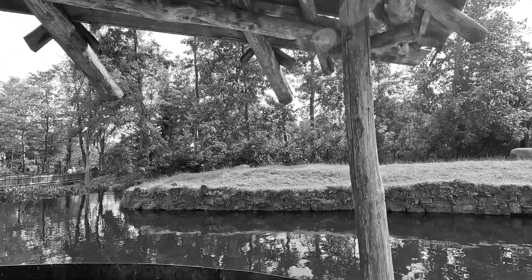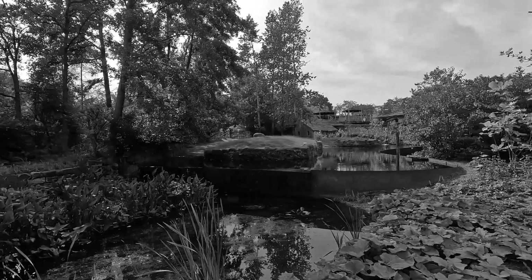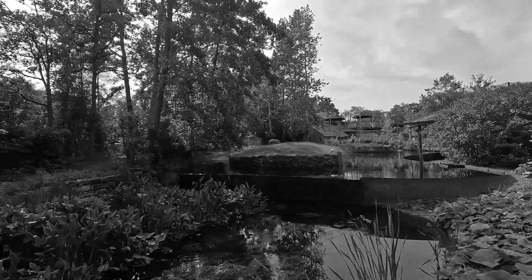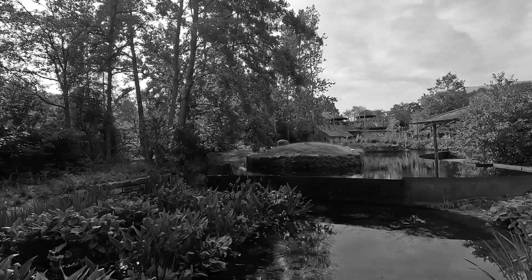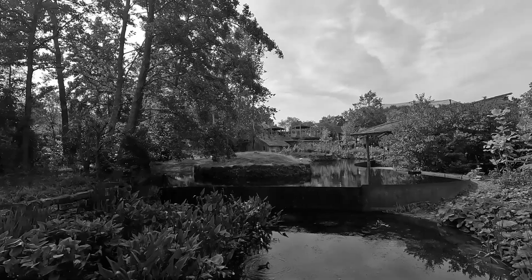But it just looks so freaking cool. This is just the coolest looking enclosure that I've seen. Just period, no way around it. Yeah, this is just really awesome. But that's pretty much all there was to see for GaiaZoo.